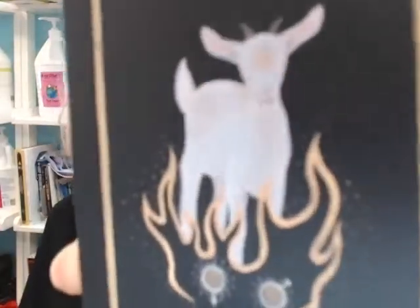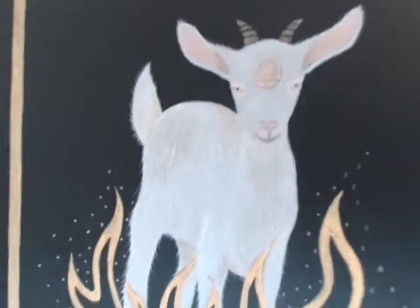And then you have the Devil. The biggest comments I've seen about this card would be that it's very similar, and there are some similarities between this deck and Wild Unknown's Majors, but this one specifically, because you've got a goat. Wild Unknown, I believe, uses a ram, but you've got a goat and he's standing in fire. But here you get a lot more symbolism as far as the traditional Devil card is concerned. You get the upside down pentagram carved into this goat's forehead, and then you also get the male and the female standing below in the fire, which you would see on the traditional Rider-Waite card, the man and the woman in chains. So you get a little bit more of a reminder that this is about being the devil.